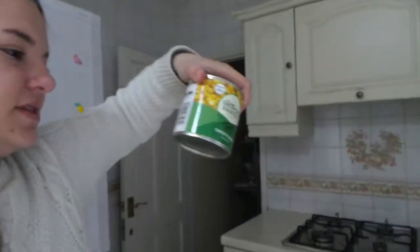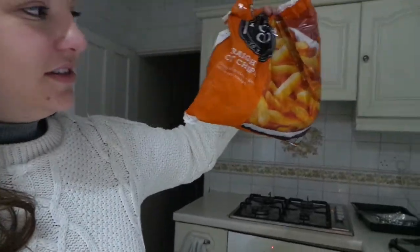Okay, so I'm about to make myself some dinner. I'm going to have fish fingers, sweetcorn and chips, and these cost me 60p for 10, and then the sweetcorn was 35p, that's like 2 portions in that, and I got 1.5 kg of chips for 90p. So yeah, going to be another cheap dinner, and I will taste test it in a minute.